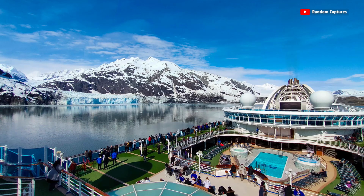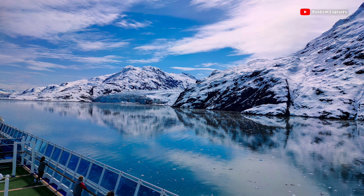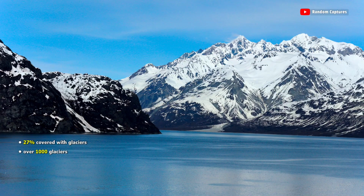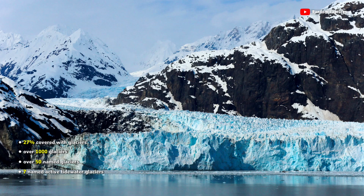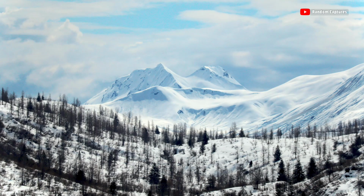Of course, there are also the open decks at deck 15 to 17. Currently, glaciers cover about 27% of the park. There are over 1,000 glaciers in Glacier Bay, with over 50 named glaciers, 7 of which are active tidewater glaciers that calve icebergs into the sea. As we are moving up the bay, the scenery is spectacular.